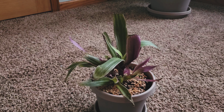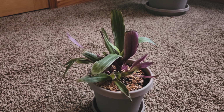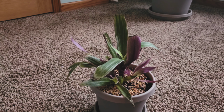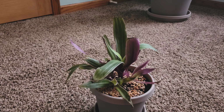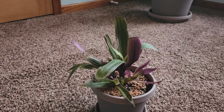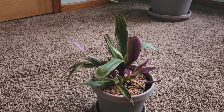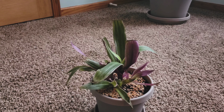I'm probably going to have to move this closer to a light source. Everywhere I looked, it said it needed bright, long hours of indirect light. So I thought the west window would be okay, and that room had cathedral ceilings with the window floor to ceiling. I thought it would be enough, because the brightest indirect light would have the most number of hours in a day, from dawn to dusk. So I thought that would be enough, but apparently it's not.